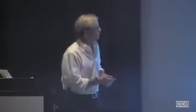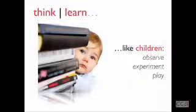And really it's the notion of, and gosh, you guys are in such a great space here, and it just looks like you have so much fun. It's thinking and learning like children, observing, experimenting, and playing. And that really is how we come into the world, and we need to get back to that. And it's difficult to do, especially that first part. We love to jump to solutions. It's the primary thing that gets in the way of good ideas.